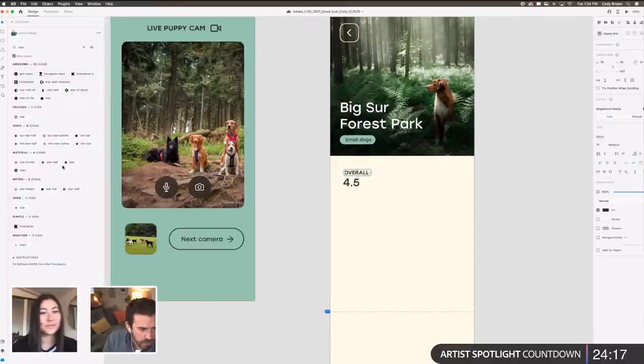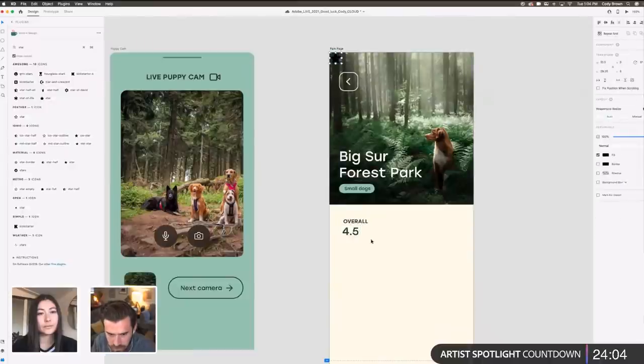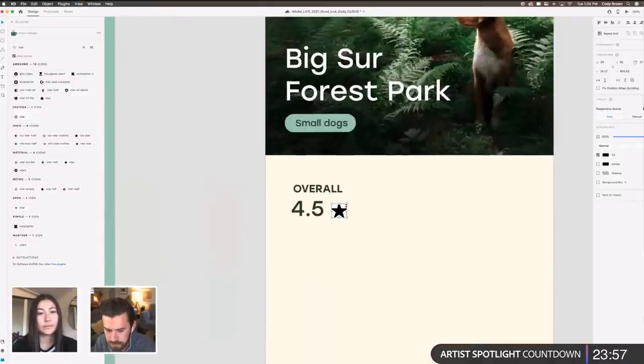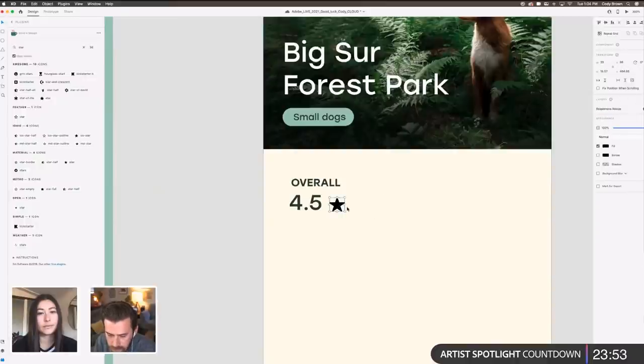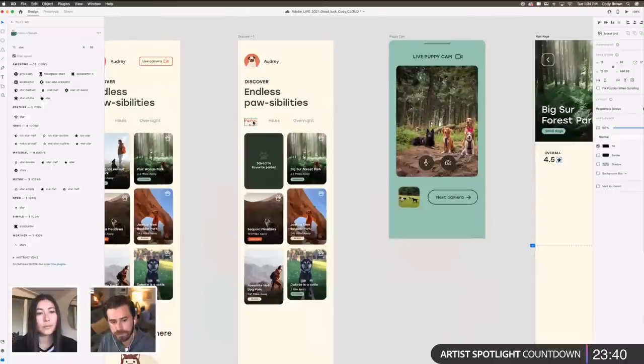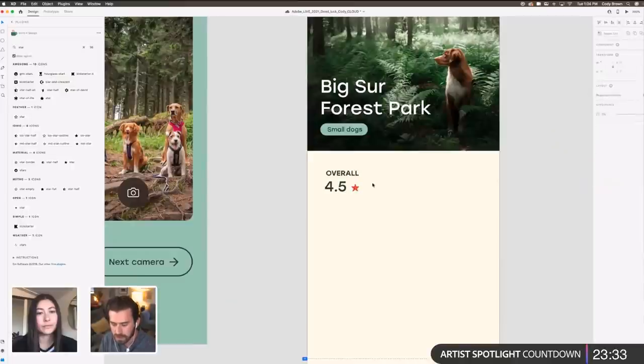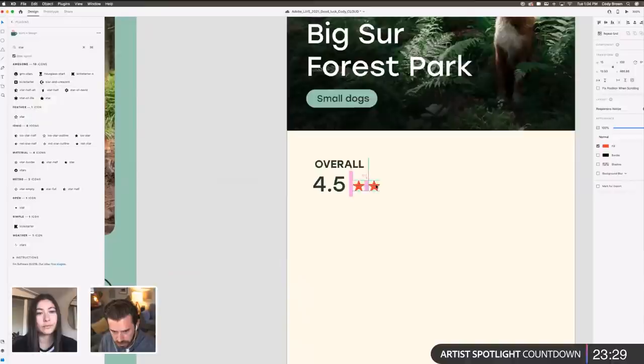Okay, so I'm going to find some stars that look like they could work well. This one shows us a full star and a half star. So let's go with that. I think I'm going to shrink these down to be a little bit smaller. And my responsive resize on there, I'm just going to type in 15. And for these stars, I think we can bring in this orangey red color to bring a little bit more attention to them, because it is an important element on this page.